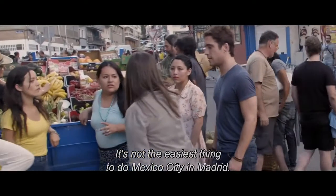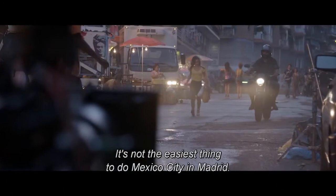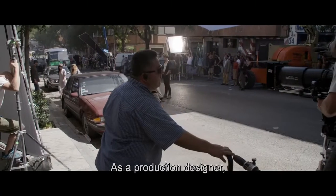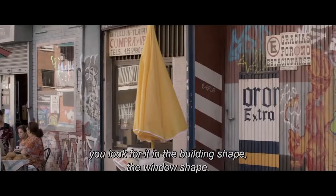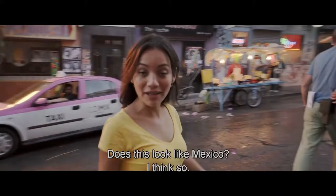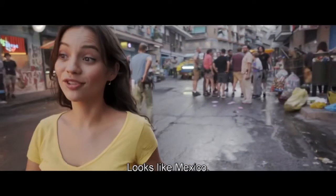It's not the easiest thing to do Mexico City in Madrid. Madrid does not really look a lot like Mexico City. As a production designer, you look for in the building shape, the window shape. What can I do with this shop? How can I change it? Does it look like Mexico? I think so. It looks like Mexico.